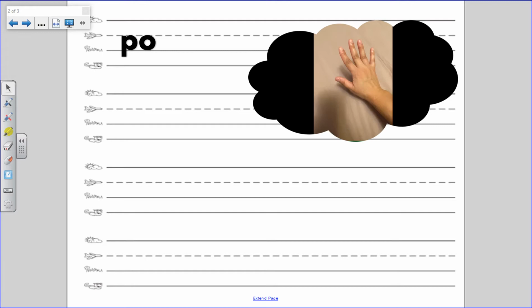What's the next sound? Mm. Good. What says mm? N. That's right. So let's write N. What's the last sound? D. Good. What says D? D. That's right. So let's write D. Good. Now we spelled the word pond. Next word.